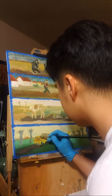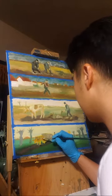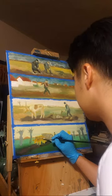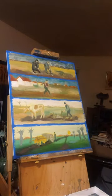But so I'm adding some details in that I failed to have earlier. But the shape of this is bothering me, and I really need to update this, but we're gonna improve on this as we go.